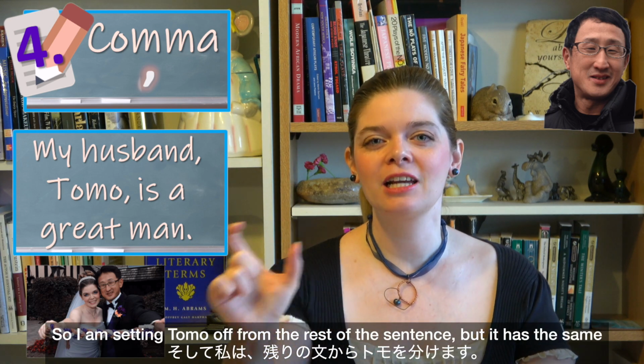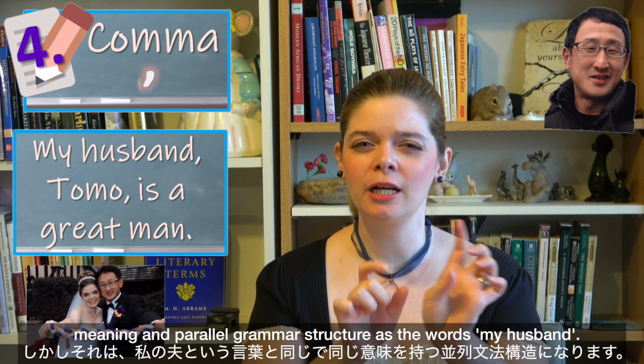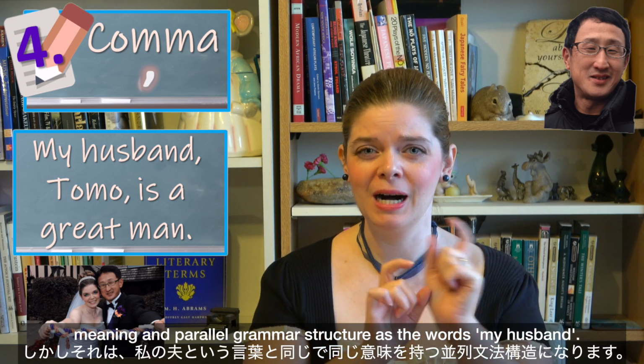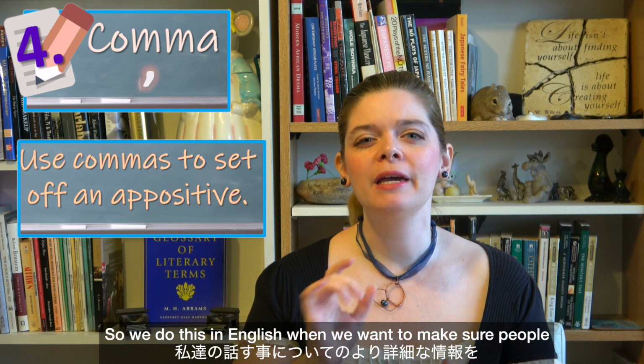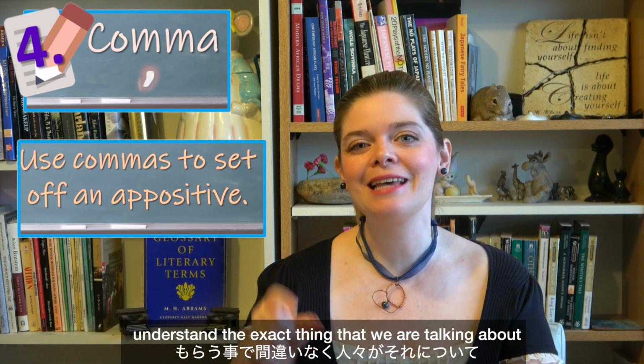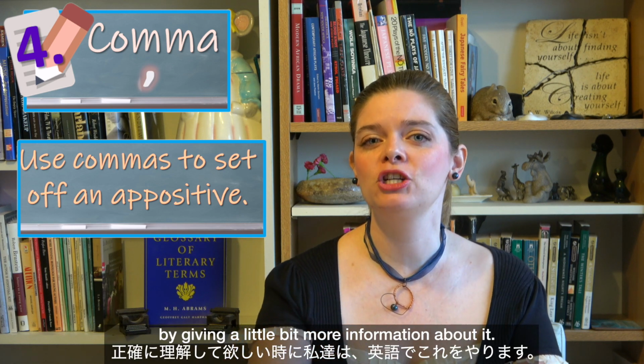So I'm setting it off from the rest of the sentence, but it has the same meaning and parallel grammar structure as the words my husband. Okay? So we do this in English when we want to make sure people understand the exact thing that we are talking about by giving a little bit more information about it.